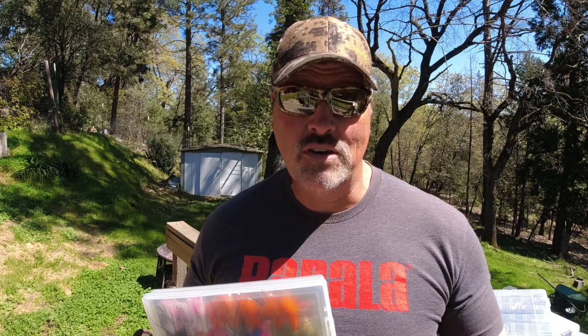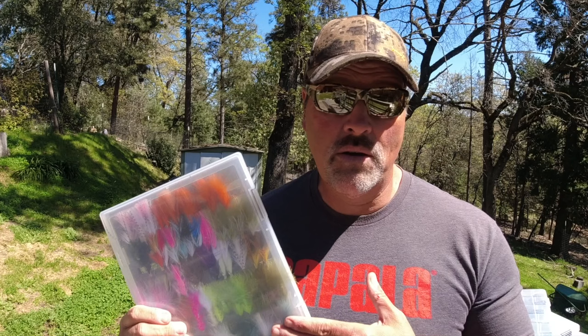Always pair them with the action disc. Mostly, I fish them naked. Once in a while, I will pair them with flashers. Most of the time, I'm pulling my trolling flies naked.